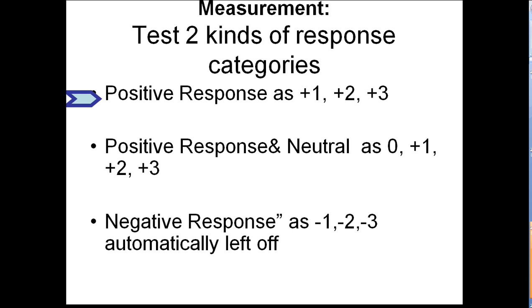Because of the relatively small sample size, the comparison cannot be expected to use a statistical significance test, for example a t-test. We tested 2 kinds of response categories: a ratio of positive responses, and a ratio of positive and neutral responses, were compared to each other. This is because when the ratio of positive and neutral categories is compared, the ratio of negative responses is left off and could automatically be assumed from the group and the chart.